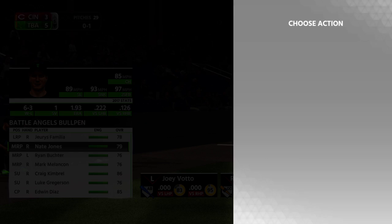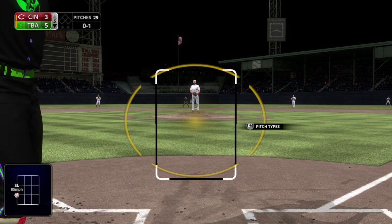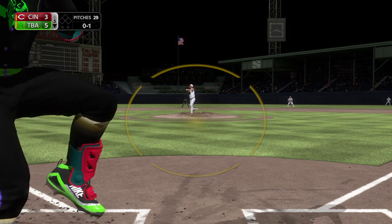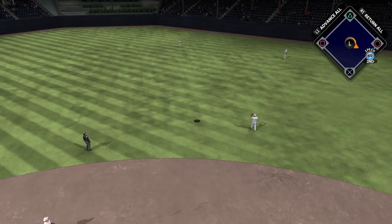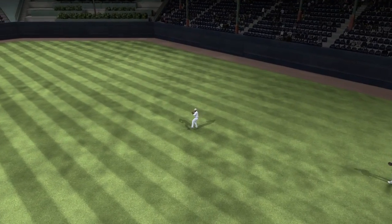It might be time for this guy to start mixing his pitches up a little bit better. He's pitching poorly, but you look at his first pitch strike percentage at over 70%. This team batting has a pretty good idea what his game plan is. Irvin is in pursuit, and that's the first out of the inning.